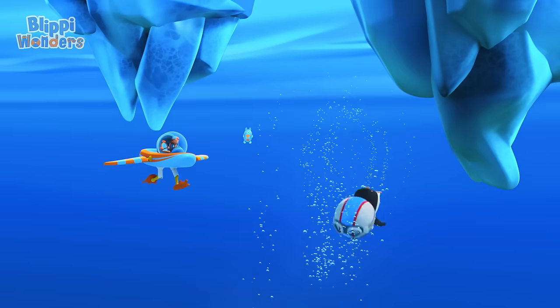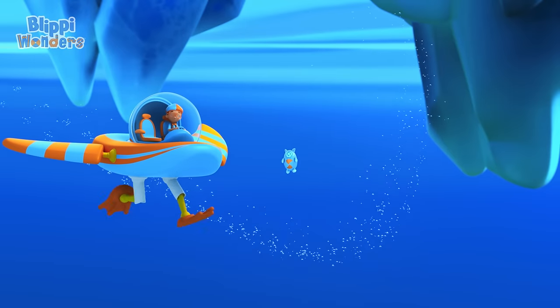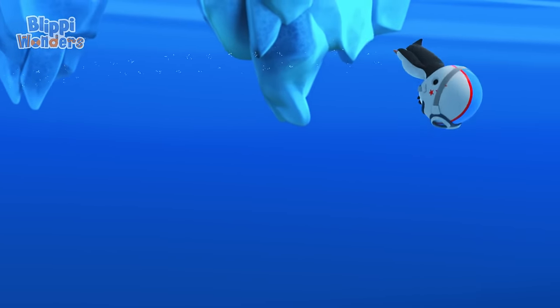Did you see that? I guess it's not the same as flying, but we did catch some serious air. Pepper, you're soaring! I am? You're right. I can really fly.